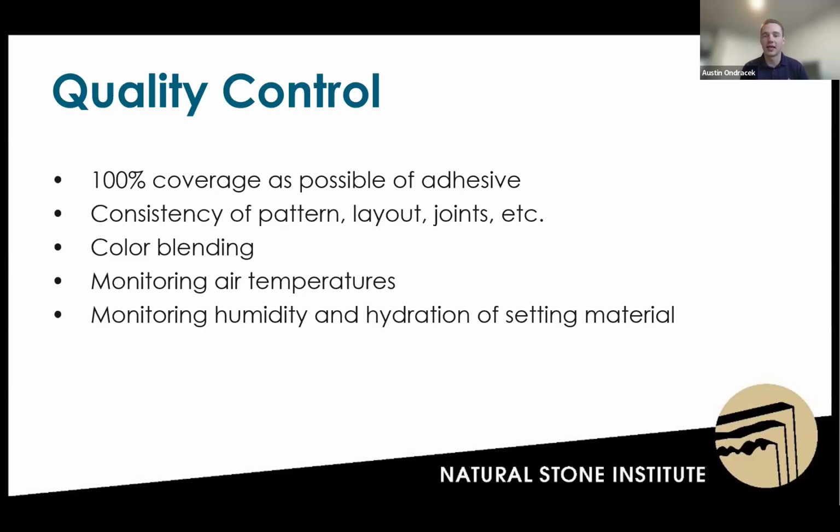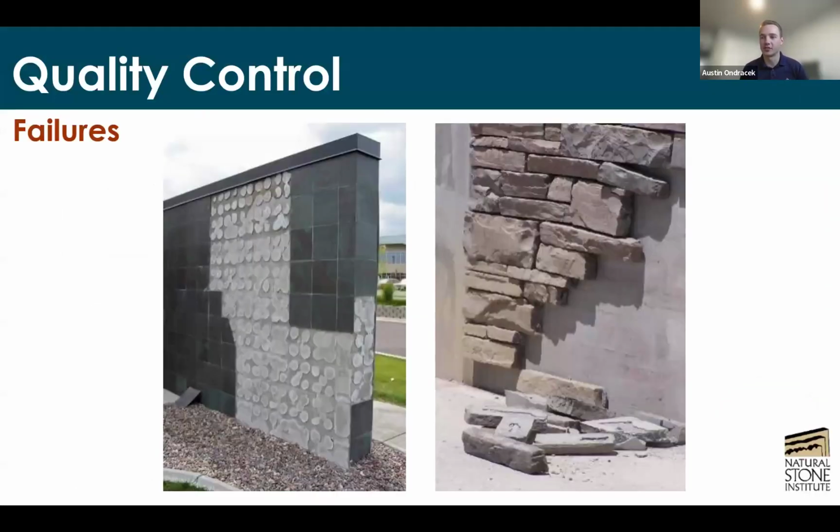Having a consistent pattern, layout, and joints. Color blending, that's another big thing to always be aware of. Some palettes will have more of one color look than another palette. We always advise that you mix those palettes as you're installing it and your contractors install it on your projects. That way you don't have a nice checkerboard on your finished results. Air temperatures, depending on where you live, humidities, all of that can play a role in how well that adhesive will bond to that natural stone. And again, if they're familiar with it and they're well versed in installing it, there shouldn't be any issues on how to properly adhesively install that natural stone.